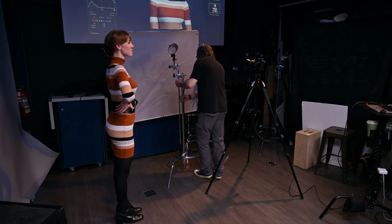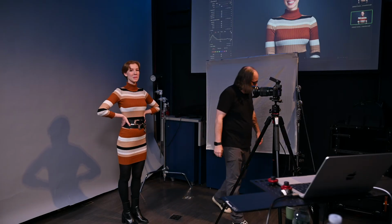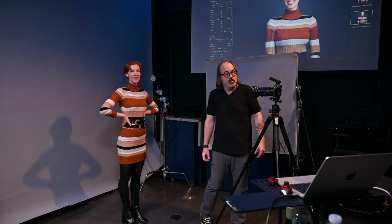Also, on the back of your camera, it's a JPEG, not a RAW file. So keep that in mind as well. That's true. All right, I'm just gonna go for it because it's my favorite, well, my favorite large light source.